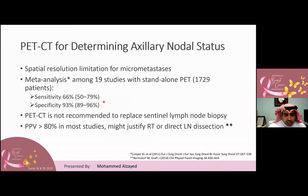Similarly, for the axillary nodal status, the PET scan sensitivity is inferior to what we hope, and this is mainly related to spatial resolution problems. So PET scan can miss the micrometastases, and for that reason, it cannot replace sentinel lymph node biopsy. In a meta-analysis of 19 studies which included more than 1,500 patients, the sensitivity was only 66%, though with very good specificity, and the positive predictive value was 80%. Some authors think that with this high positive predictive value, positivity in PET scan can justify radiotherapy or lymph node dissection. However, the main limitation is the sensitivity because of the micrometastases. So again, PET scan is not the best tool to evaluate nodal status in the axilla.